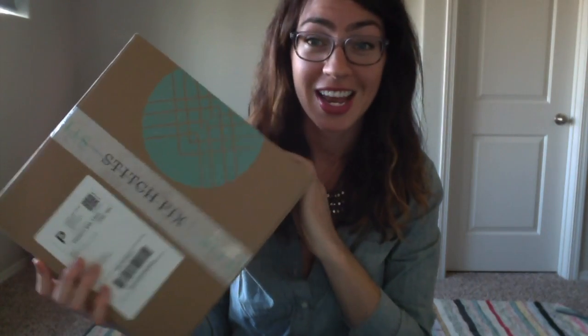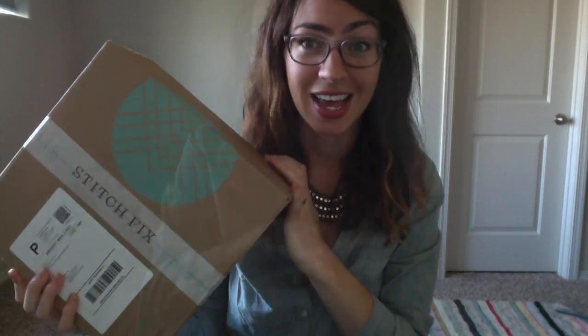Stitch Fix actually reached out to me though and apologized profusely for everything, and they said it was a total lack of communication on their end, and so they really wanted to make it right. So they actually did this box just completely gratis. I didn't have to pay the $20 styling fee, but if I keep anything, I'll still have to pay for the items. So as you can see, I haven't opened my box yet, and I am dying to see what's inside.